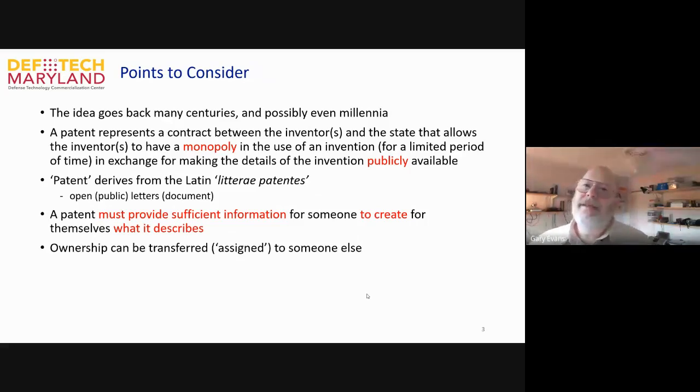One of the key things you have to think about when you're looking at a patent is that it represents, in essence, a contract between the inventors and the state that allows the inventors to have a monopoly in the use of an invention. That monopoly is time limited, but in exchange for getting that monopoly, the requirement is that the inventors make the details of the invention publicly available. And they have to do it in a way which, in principle, would allow anybody who is familiar with the broad technical area that it's covering to be able to replicate what's in there. And that's one of the things that is examined and tested when you actually make a patent filing.